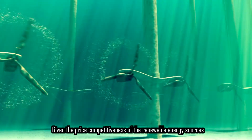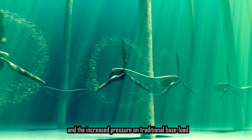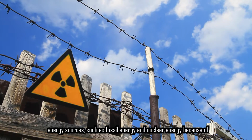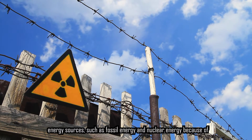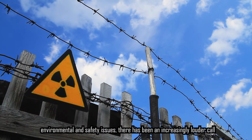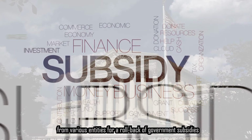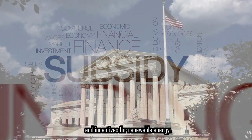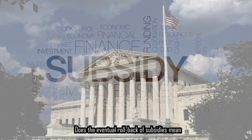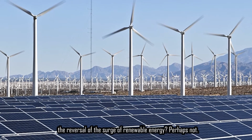Given the price competitiveness of the renewable energy sources and the increased pressure on traditional baseload energy sources such as fossil energy and nuclear energy because of environmental and safety issues, there's been an increasingly louder call from various entities for a rollback of government subsidies and incentives for renewable energy. Does the eventual rollback of subsidies mean the reversal of the surge of renewable energy?